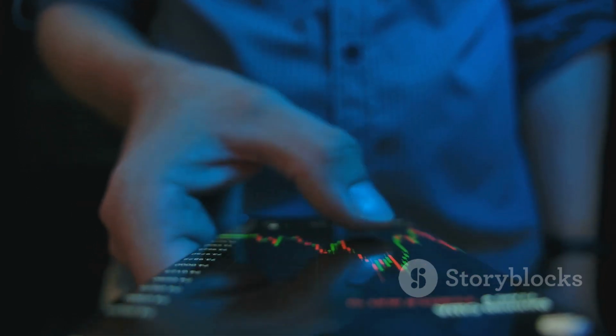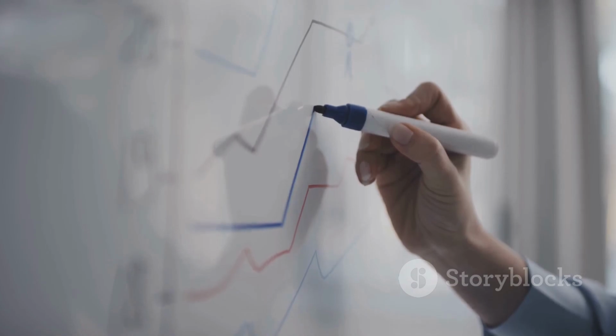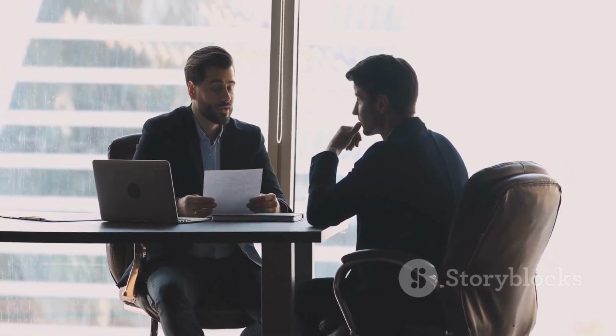Remember, mutual funds are not risk-free, and investment decisions should be based on your individual circumstances and risk profile. Consider consulting a financial advisor for personalized guidance.